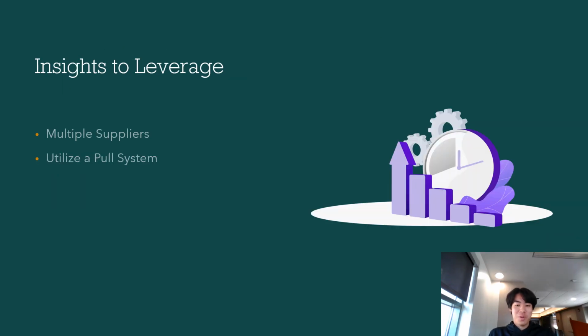So how can we take what we've learned in operations management and apply it to the Suez Canal blockage? First, instead of relying on one supplier to ship different parts, producers should purchase from multiple suppliers. By purchasing from multiple suppliers, there are more resources available to the purchaser.